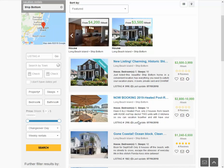Now, you can do that for free by just keeping your listing updated. You can see this listing here was updated today, 7/16, which is why it's at the top of the list for gold right now. The only listing above it is this featured listing because they paid to be up on top. Now, if there was a highlighted listing here too, they would also be above this listing in the gold. It'd have to be gold.